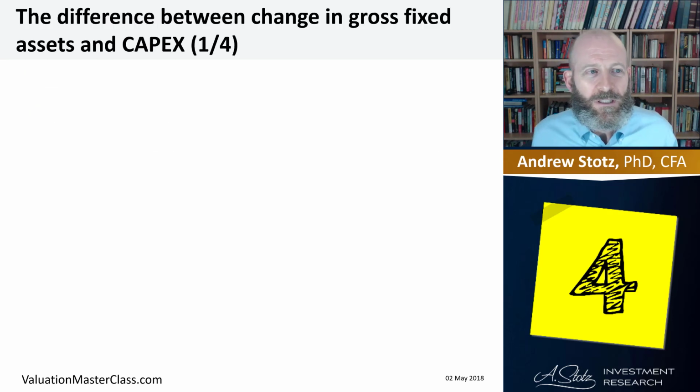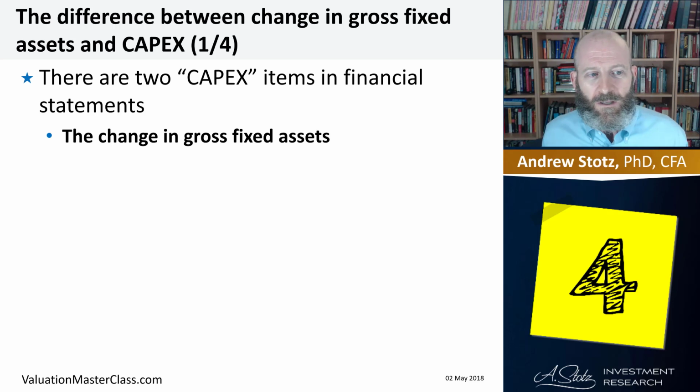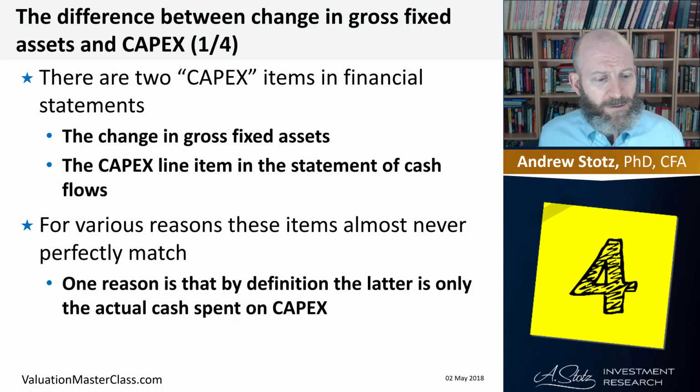We can look at that in a little more detail, but let's look at the difference between change in gross fixed assets and Capex. There are 2 Capex items in financial statements. First is the change in gross fixed assets, and the second is the Capex line in the statement of cash flows. For various reasons, these items almost never perfectly match. I've never seen it, in fact, and I have a database of almost every listed company in the world that we work on in my business as well as in the Valuation Masterclass.